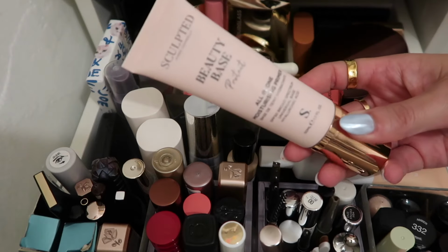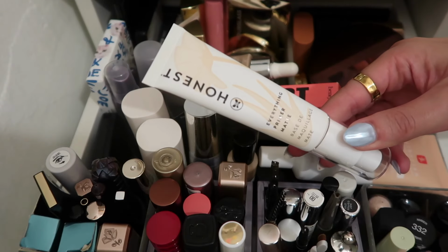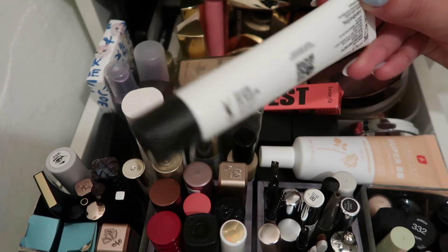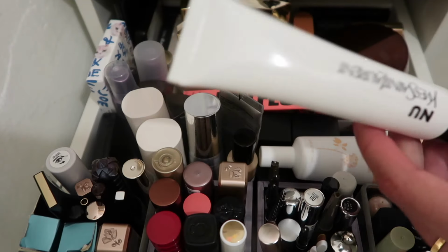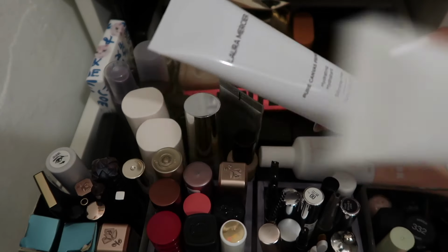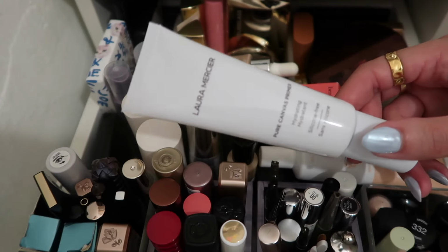So I have this Sculpted by Amy Beauty Base Protect all-in-one moisturizing primer. Then I have this Honest Beauty Everything Primer Matte, Laura Mercier Pure Canvas Primer Hydrating, and from YSL Beauty, this is their Glow In Balm. So these two are the currents that I have open, so I think I want to go for one of these just because they're open and I want to use them up quicker. Basically, I'm thinking the Laura Mercier Pure Canvas Primer. It's a very good size and I know I like this as well, so it's a good one to pop into the makeup bag.